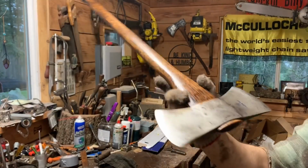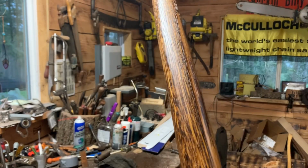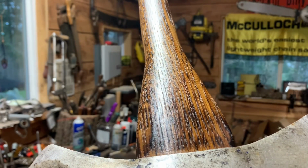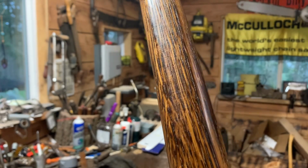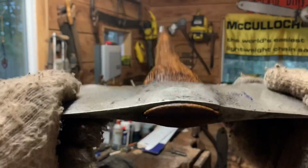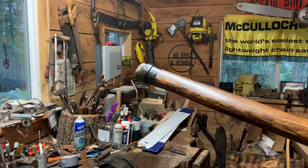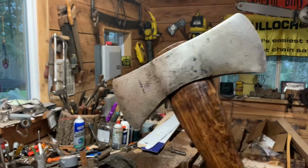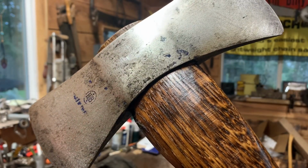Oh, dang. Look at the sheen on her. Look at it. See the little grooves? See, they're filling. Yes, they are. They're filling. That Watka's deadly, friends. See them, they're filling. Man, this is a nice axe, boy. See the lines in the oak?